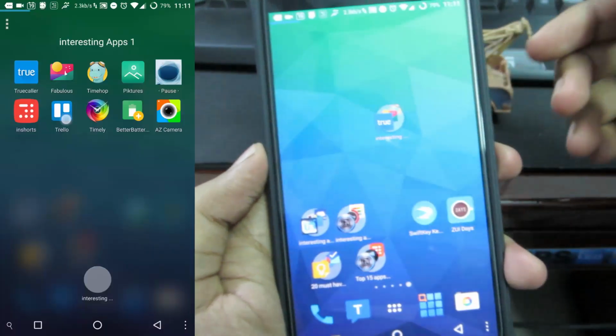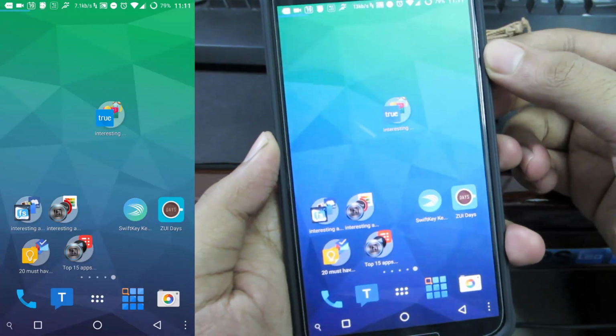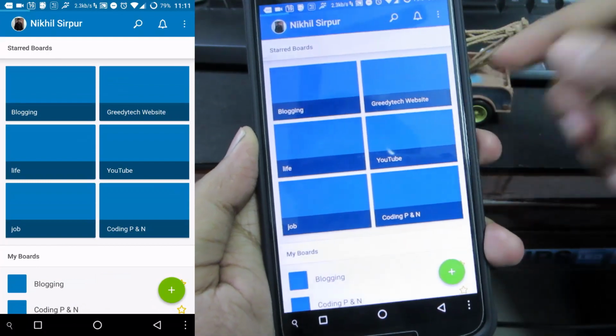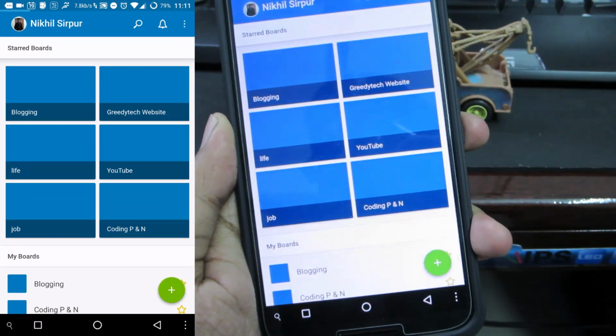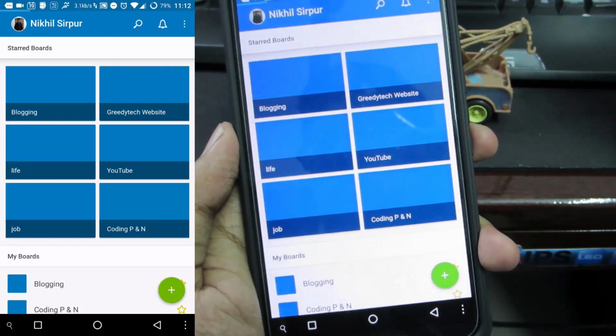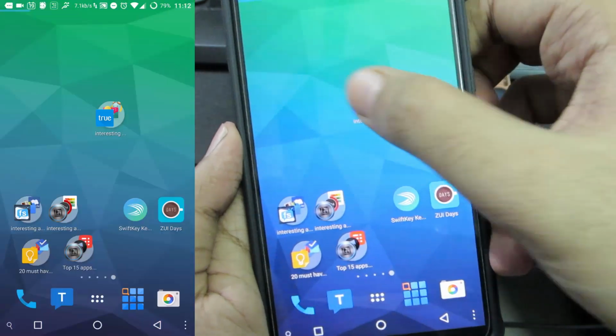So the next app in our list is Trello, which is actually a project management tool, but I use it very extensively for my life, for my website, and for my YouTube channel to organize my thoughts and collaborate with my friends. So you can definitely give it a try.